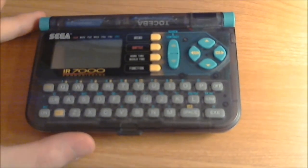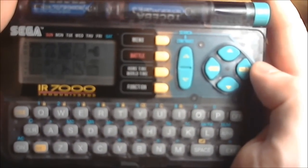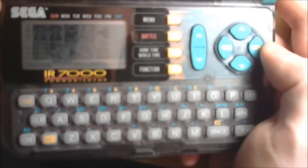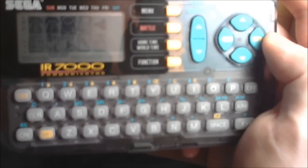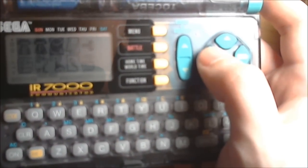So next I'll show you a few of the applications on the device. Unfortunately, the screen is not backlit, so it is very hard to record this. So hopefully the quality of the video won't be too bad. Sorry if it is, but let's take a look at the functions here.